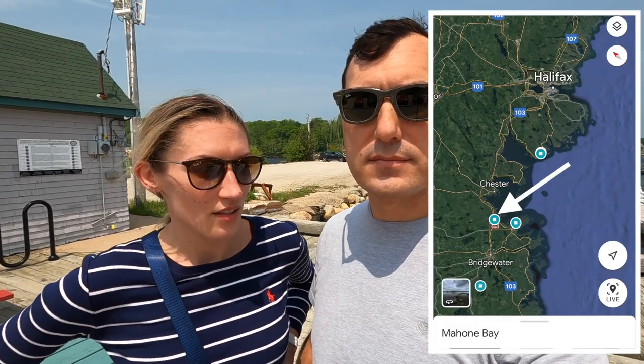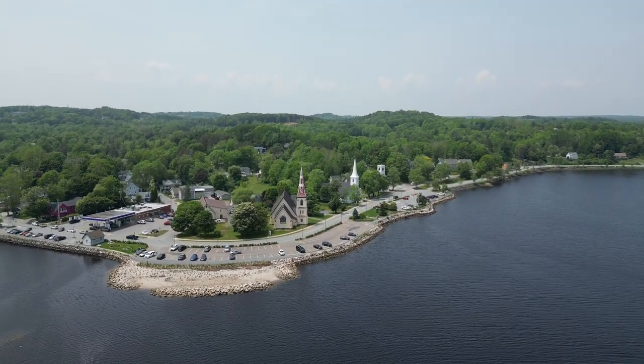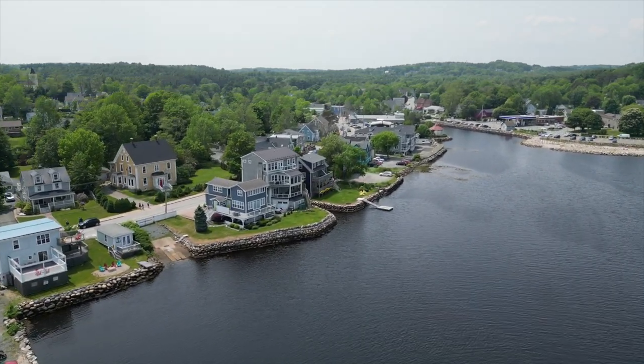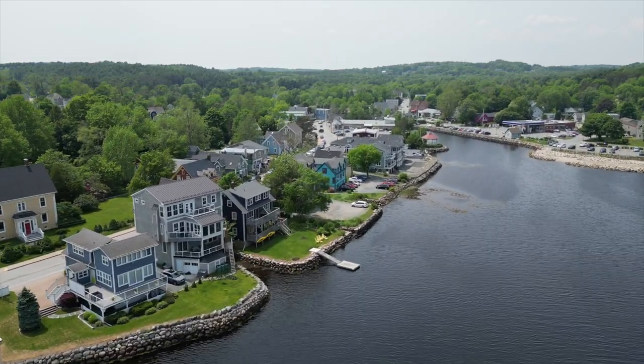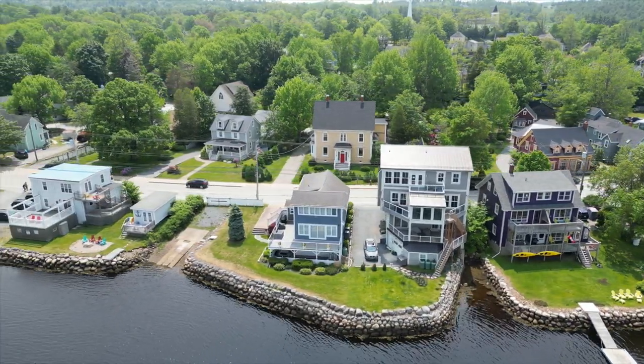To Lunenburg, and we just stop here for a quick drone shot. That's right. So we are in, what's it called? Mahone Bay. So let me just say it. Cue the drone shot. That's Mahone Bay. We're going to get back on the motorcycle and get down to our next city, pick up lunch here in about 20-30 minutes, because someone's hungry. So we're going to head on down to our next little village.